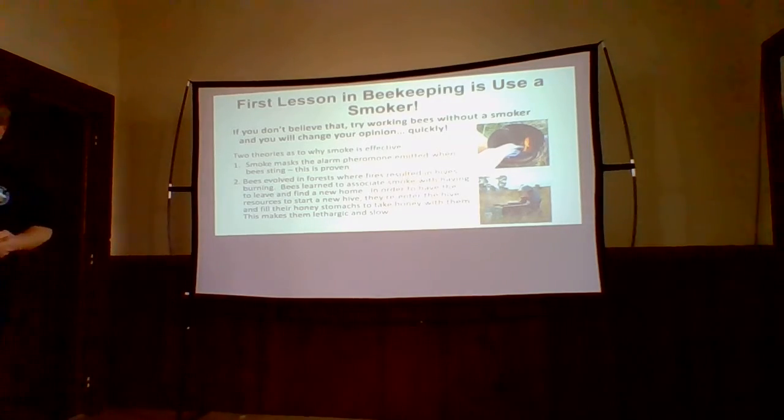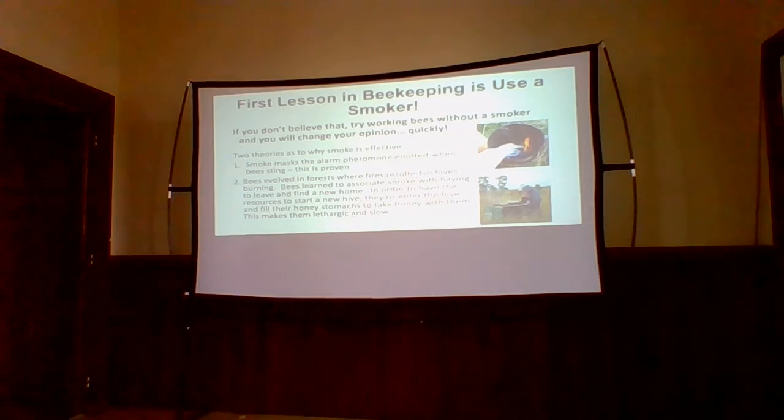If you don't believe that, try working bees without using a smoker. There are two theories behind why smoke is important and helps. One, she talked about it, it obscures the alarm pheromone. That way if you do piss them off, they start to release that pheromone, or if one stings you, smoke masks it so the other bees don't know that there's a problem.